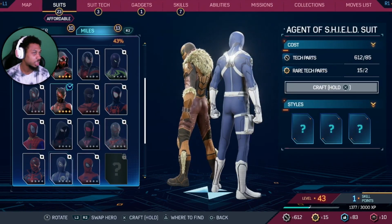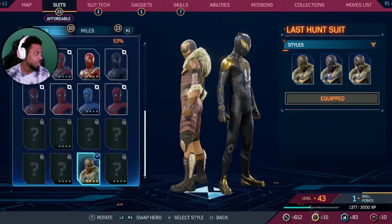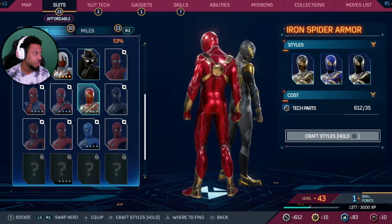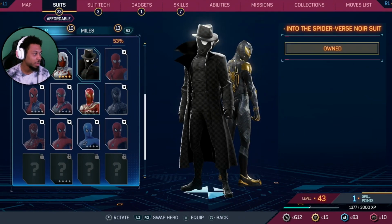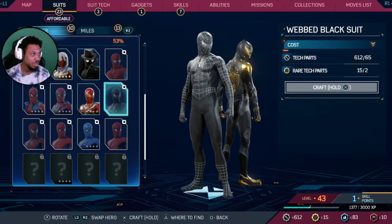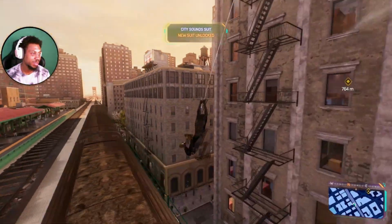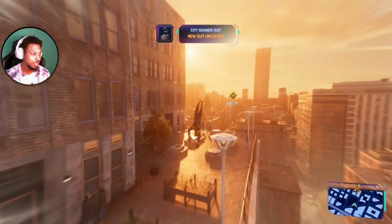This suit, Aegis of Shield. I like that. I got a lot of suits, y'all, because I've been playing. Look, I unlocked this suit right here, the Iron Spider suit. Hella nice for Peter. And we got the Into the Spider-Verse Noir suit, bruh. We gotta wear that for one of the videos, too. Oh, and they got the original Tobey Maguire suit, bruh. Like, the web suit, the black one. Look at this. Then we unlock the original. Man, y'all. Ooh-wee. That's all I gotta say.